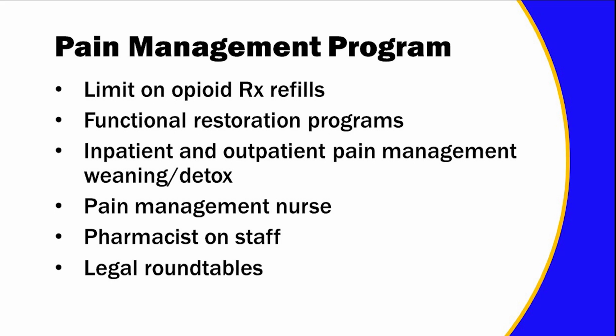Legal roundtables. Our medical staff coordinates their medical findings with our claims and legal teams who are well versed in opioid use issues to evaluate if a case should be prepared for a hearing and how best to approach the issues, ensuring all necessary independent opinions have been obtained. Urine drug screen policy to verify that injured workers are actually taking their opioid medications and not diverting them for resale.